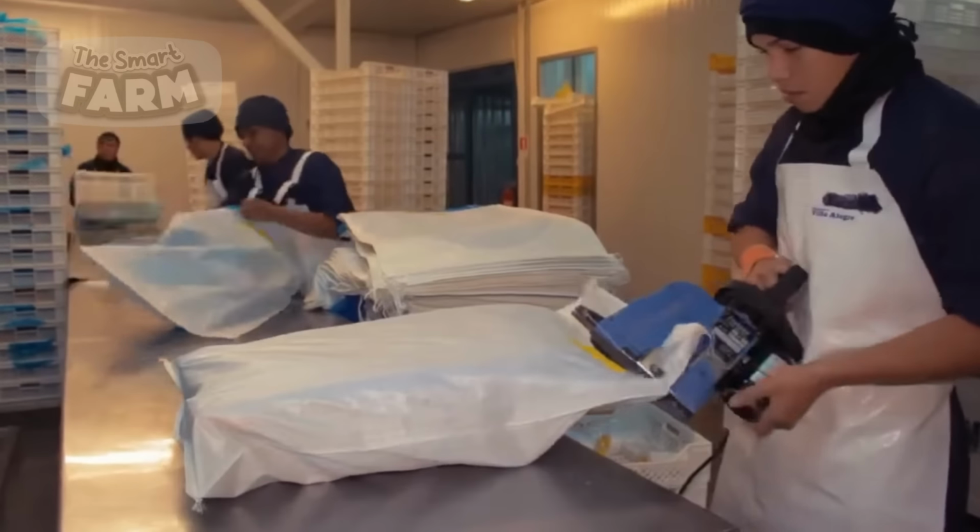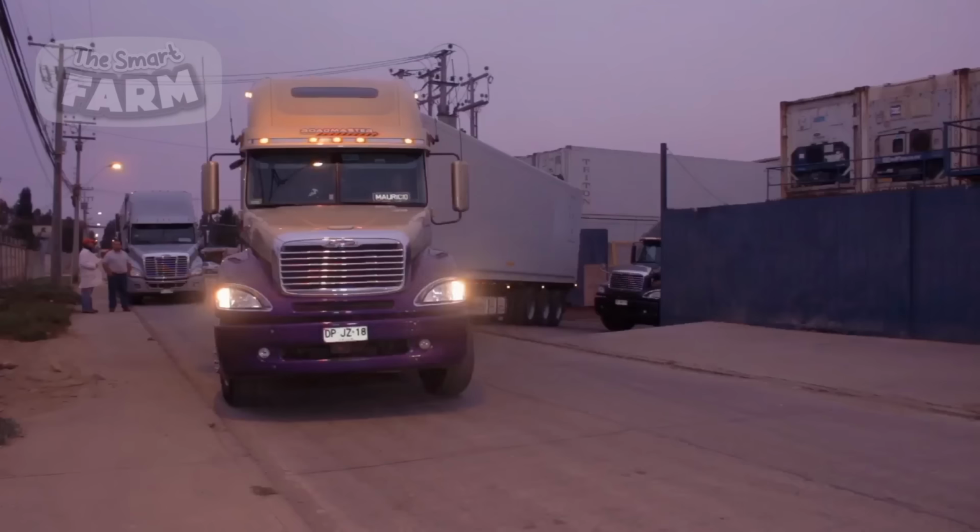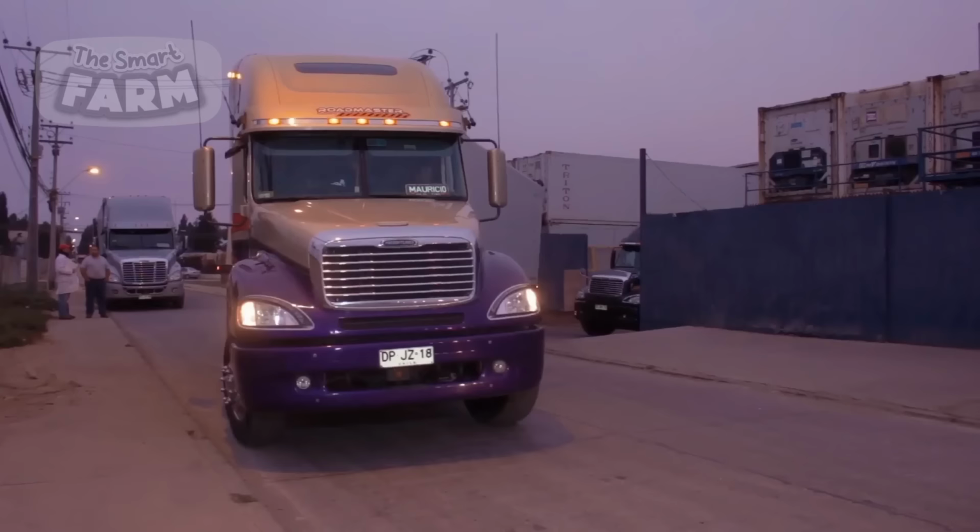The production of giant squid offers a fascinating glimpse into the intricate processes involved in seafood processing, from harvesting to packaging.